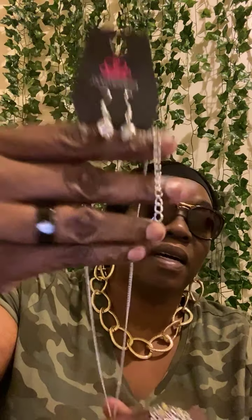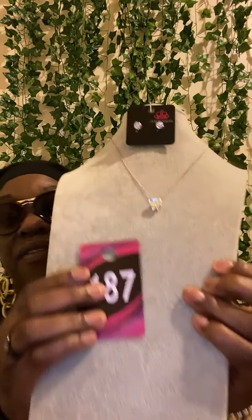What a gem. What a gem is coming next. These post back earrings. What a gem. Number 187 for her. You see, what a gem don't tangle up for me. Complimentary earrings with the extender. 187 for her.